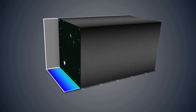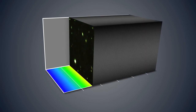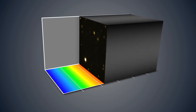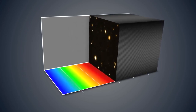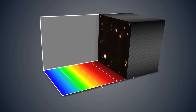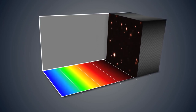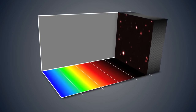The MUSE data contain a spectrum for every pixel in the image, about 90,000 in total, telling astronomers about the distance, composition, and internal motions of hundreds of distant galaxies. Instead of producing a single image, MUSE produces a stack of thousands of images, each showing the view in a different color.